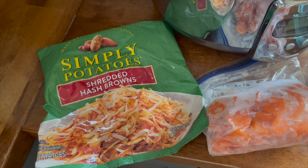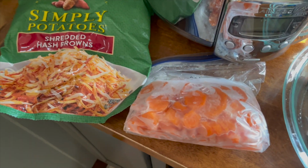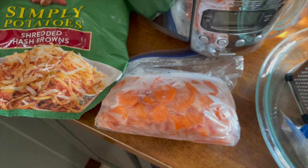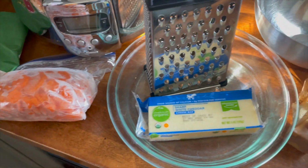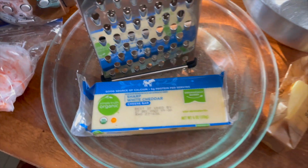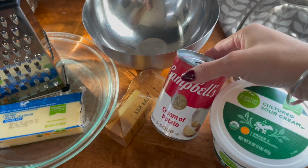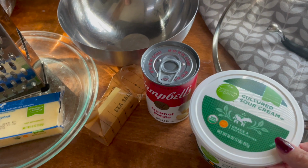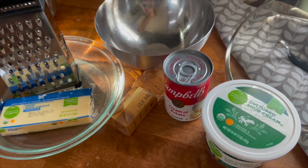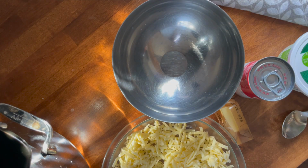Here is what you're going to need. I did a different recipe just because we're trying to clean out the freezer, but you're going to need some hash brown potatoes, just a bag of those. We have some frozen carrots in there, but you could add whatever broccoli you want. You're going to shred 8 ounces of whatever cheese that you'd like. You're going to do half a stick of butter and then some sort of creamy soup. And then you're going to do about maybe 3/4 of a cup of sour cream.